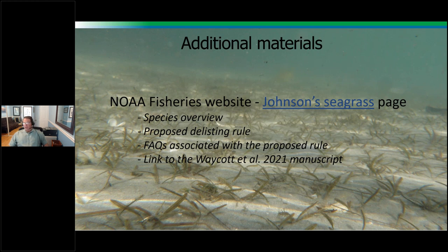Adam included a link to the Johnson Seagrass page on the NOAA Fisheries website. If you navigate to that page, you'll be able to see the species overview, the proposed delisting rule, and the FAQs, and it has a link to the Waycott and others 2021 manuscript. And that's it for this presentation.